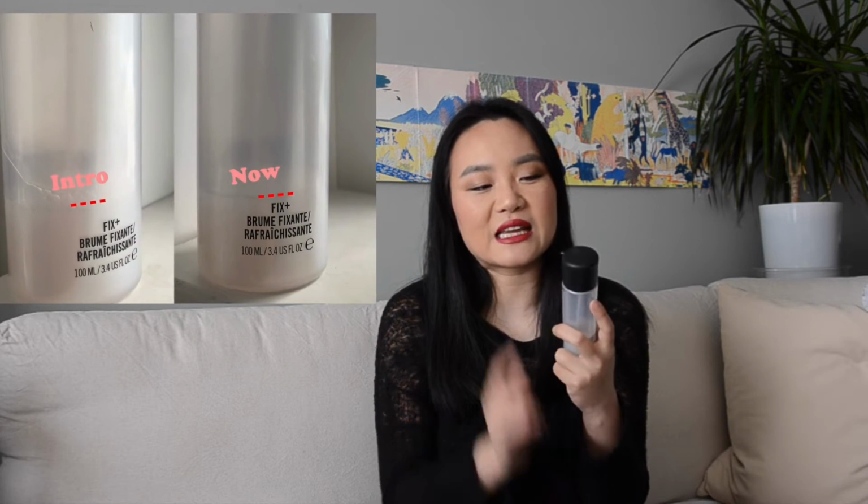MAC Fix Plus got 1 use as well, and that is about the most use this item has got for a month. I'll keep on using this, but I'm really not liking the pump. The pump does get clogged or stuck from time to time. I don't know, I might end up using this one as a toner. I might do that. And if I do that, I think this product is going to get a lot more uses by the next update.